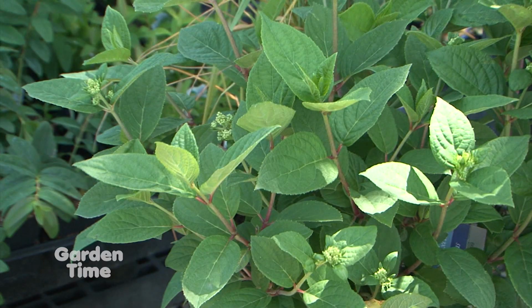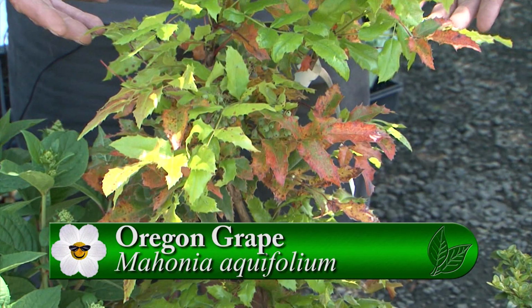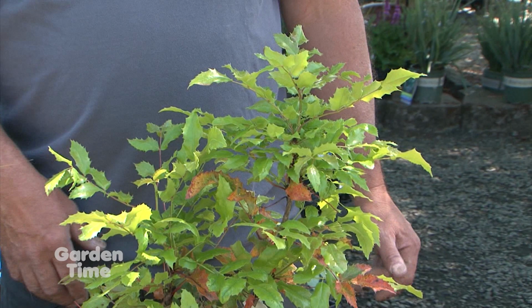Absolutely. This is a native. I thought I'd throw a native in here. Oregon grape, our state flower. It'll grow in anything from full sun to full shade, super drought resistant, deer resistant, just a tough-as-nails plant that looks pretty nice year round.